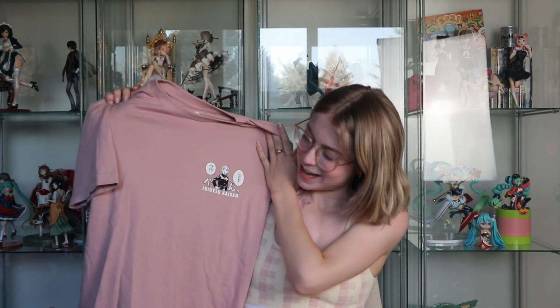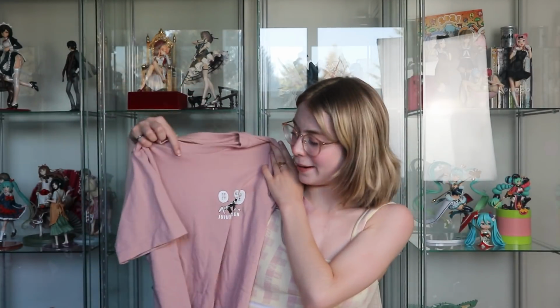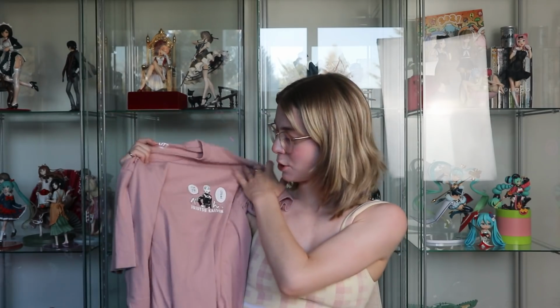So it is the Nobara tee. It is in this gorgeous little dusty pink color. It has Nobara looking like a bad bitch on the front. It says Jujutsu Kaisen and has some Japanese, but I'm not going to embarrass myself trying to read it to you guys. So we got Nobara on the front, and then the back is really where the party is.